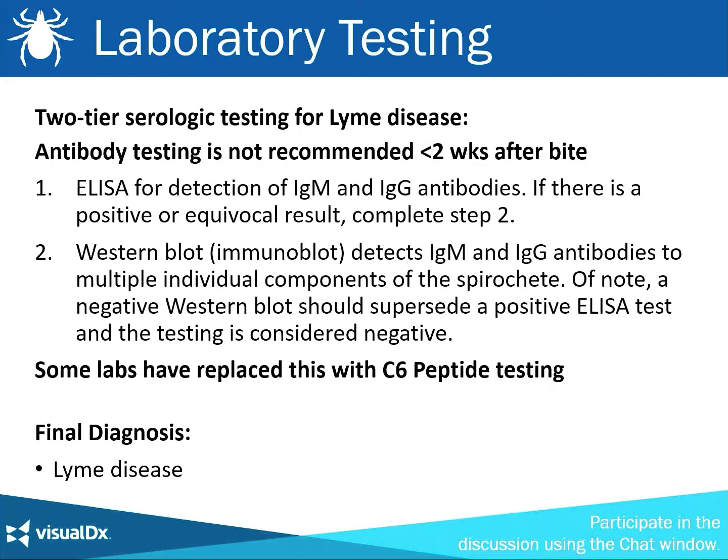How do we figure out if this patient has Lyme disease or not? Well, in our patient, if she has a characteristic rash and she was in an endemic area, and even better yet, if the family said, yes, we took a tick off, we would say this is classic Lyme disease. It's early Lyme disease, and therefore we treat without any serologic testing. If it's been longer than 2 to 4 weeks, we can look to do serologic testing.